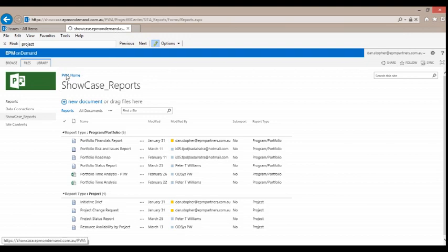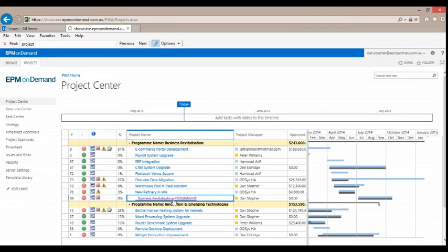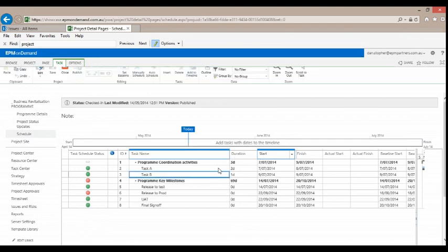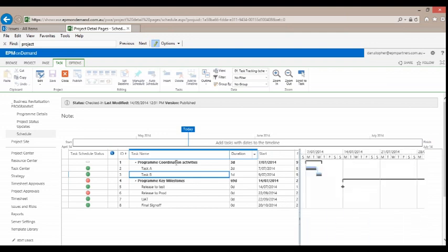Now, further to this, if we return back to our project center and drill in again to this program, it also has a schedule of its own. Those of you that are using the later versions of Project Server would be familiar with the online editing functions of the toolset. So here we can see a handful of tasks which are specific to this program. And we'll have a look in the subsequent session at how we can link back some of these key milestones to other projects within the same program group.